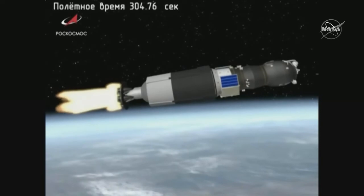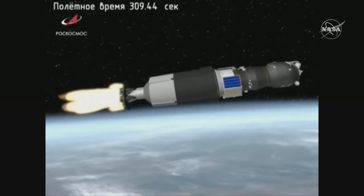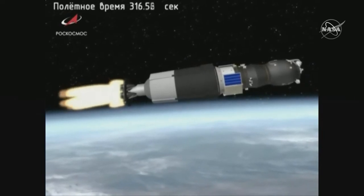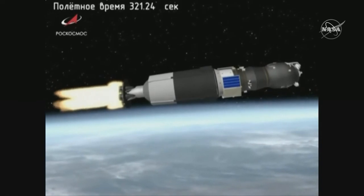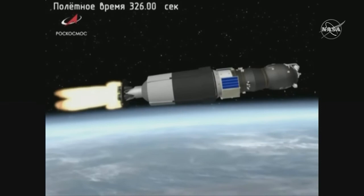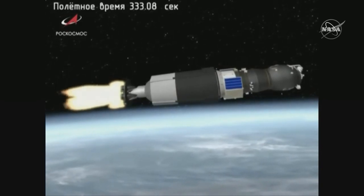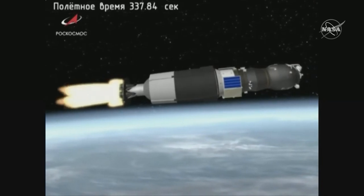Vehicle is now about 300 miles downrange. Catching up with the International Space Station, which is about 253 statute miles, just over northern Mongolia. Third stage is still looking good so far. We have another 3 minutes of burn. Everything's still looking good.